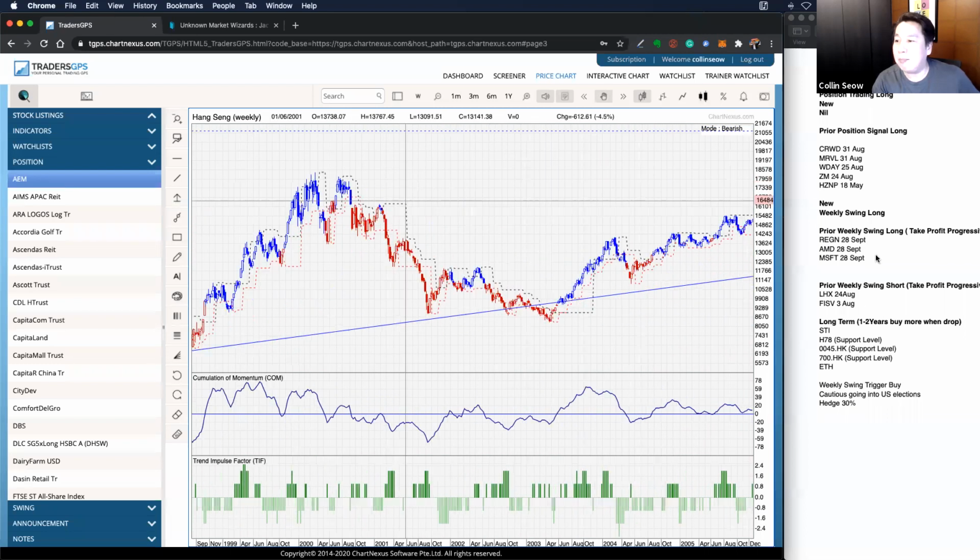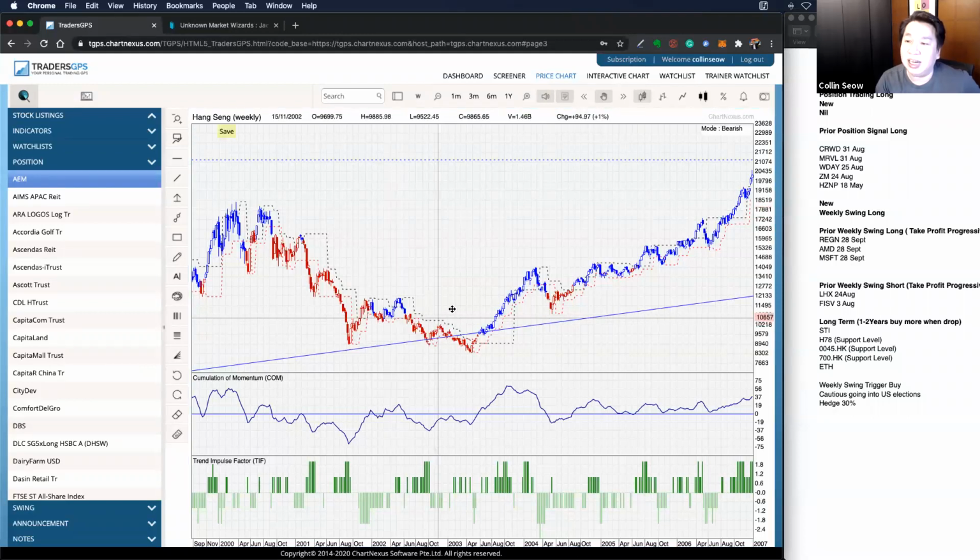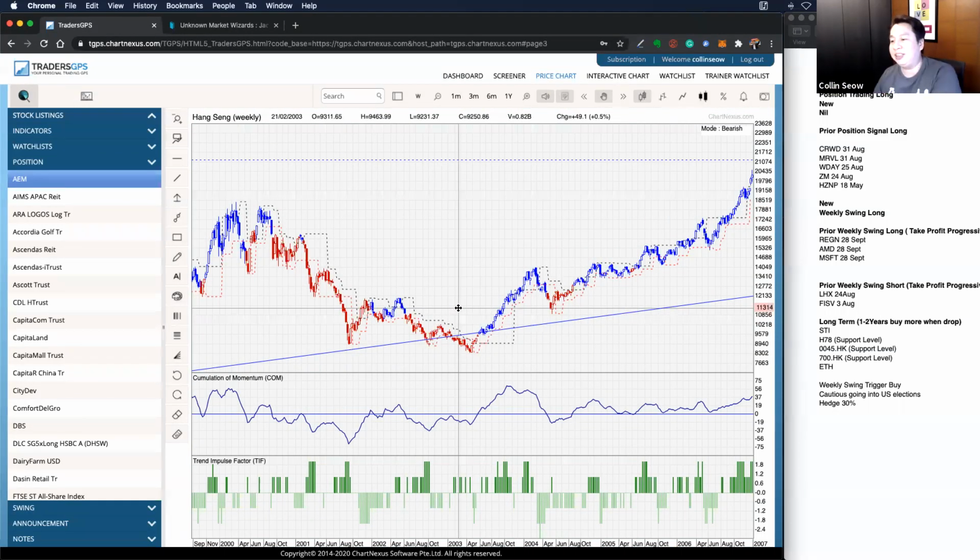This hedge number, I will change accordingly based on the market. If it's very bullish, then we will have less hedge. If it's bearish, then we will have more hedge. Do you follow what I'm saying, Susan?